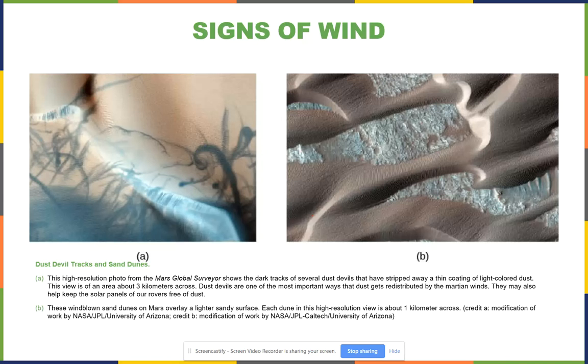On Mars, the atmosphere is thinner than 1% of Earth's atmosphere. The atmospheric pressure on Mars, if I remember right, is 0.007 pounds per square inch. And on Earth, it's 14.9 or so pounds per square inch. So the atmospheric pressure is very, very low there.